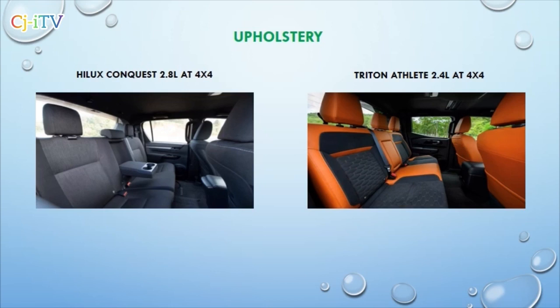So dito naman sa upholstery guys, so makikita natin yung Hilux Conquest na 4x4 top of the line is hindi pa siya naka-leather seat. Fabric lamang yan, yung kanyang leather seat cover. If you're going to compare it with Triton Athlete, two-tone orange-black leather seat cover. So mas maganda dito guys yung Triton Athlete. But if you are going to choose the Hilux Conquest, of course marami namang mga aftermarket na leather seat, no? Italian, Germany, made in USA. So maraming available guys na nasa labas, no? Pero pag gusto mo na naka-leather seat siya, of course the Triton Athlete is the best option.